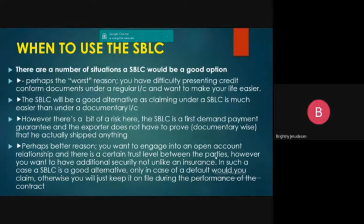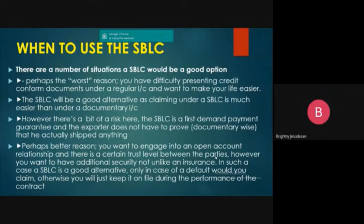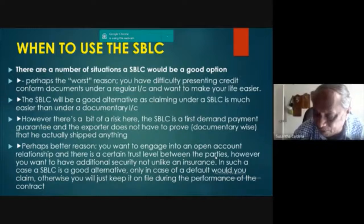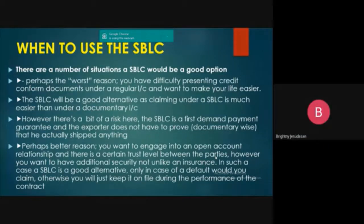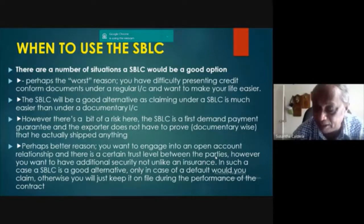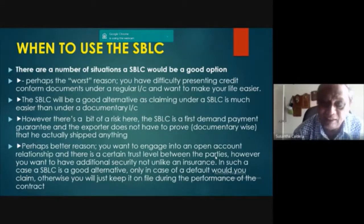Advance payment guarantee. Pardon? Advance payment guarantee for advance payment method. No. I'm asking the question. There are how many payment methods in international trade? 4. Out of 4, for which one is the standby LC the best option to cover the risk rather than opening an LC, which will make your life easier.